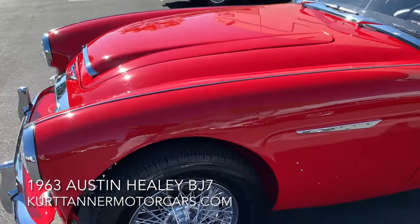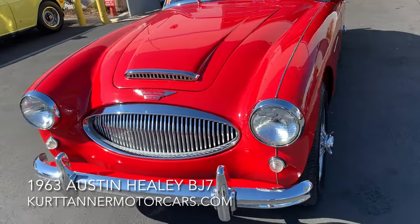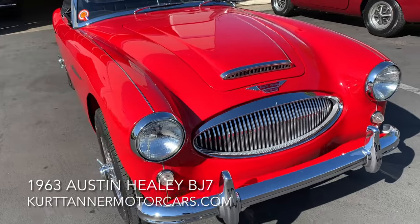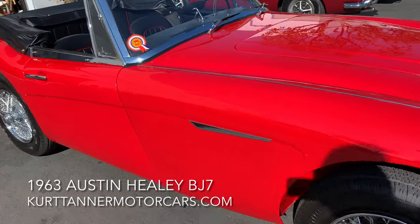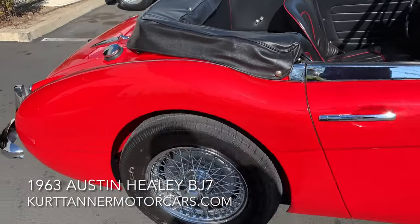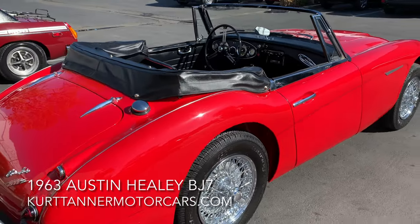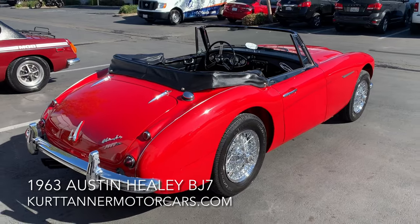From time to time we do get some inquiries asking about our Healeys for restoration. We don't restore Healeys anymore. We switched to our dealership 6 years ago. We do have a couple cars I'm just trying to finish up in my spare time, but this is a great opportunity right here to acquire one of my older restorations.